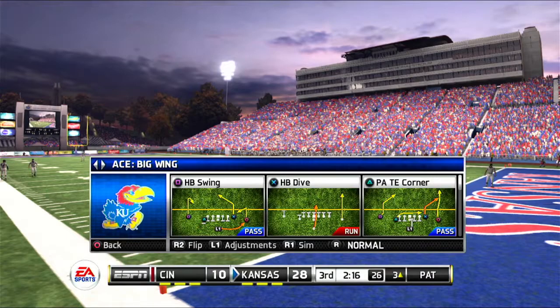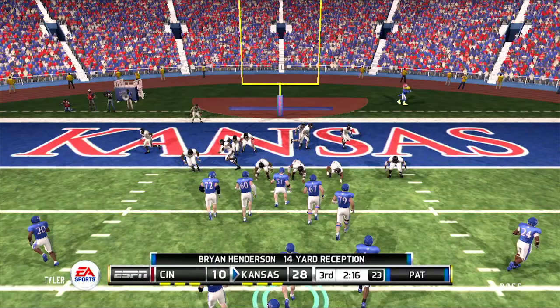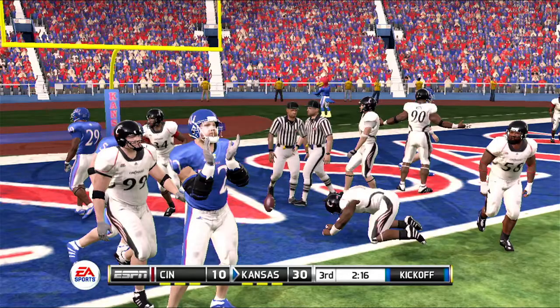And they're looking to get 2 points here. They got it. A 10-play, 77-yard drive. And they add 8 to the scoreboard after that successful 2-point conversion. So the score now, 30-10.